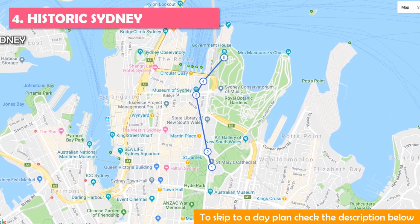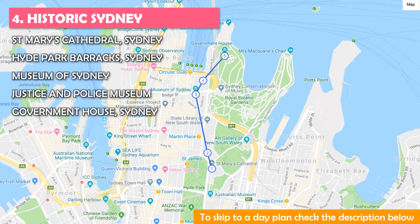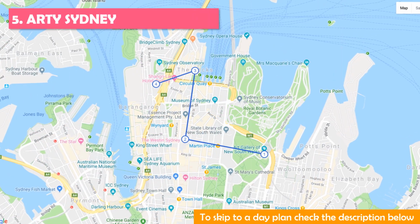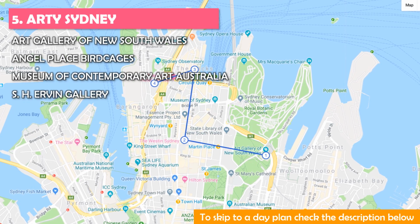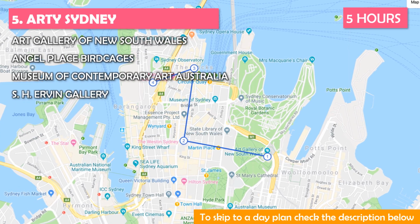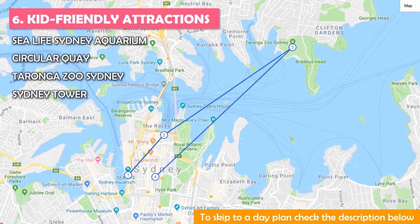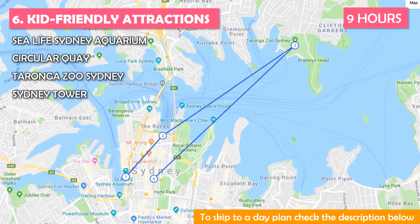Maybe you'd rather see Historic Sydney. About 7 hours is ideal for this tour. The next day plan is ARTY Sydney. Not so long, we recommend 5 hours for this tour. Or check out Kid-friendly attractions. A full 9-hour day.